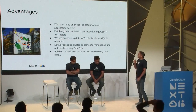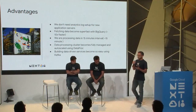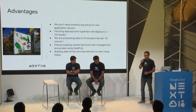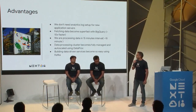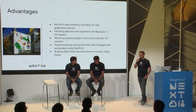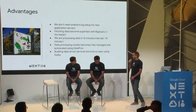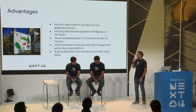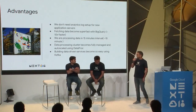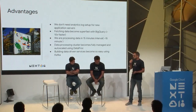Now, after moving to this existing pipeline, we need not set up any analytics crons for copying data from the servers to the cloud storage. And fetching data from Google BigQuery becomes super fast. It is more than 10x faster. And now we are processing data at the 15-minute level, so we are moving towards very near real-time analysis. And now we don't have any in-house cluster for data processing. As we are using Google Dataproc, it is managed by Google, and we are using it in an auto-scaling manner using preemptible MIGs. And then we have Kafka, and we can use Kafka for building many data-driven services.